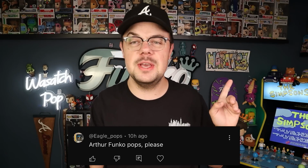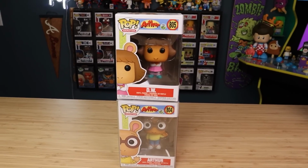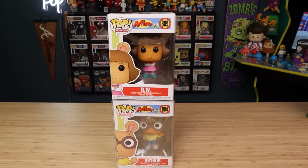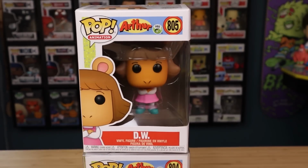Eagle_Pops wants to see some Arthur Funko Pops. Okay, I think actually you might be able to see him behind me. So these folks right here are the only two Arthur Pops that they have ever made. I gotta say, Arthur is like a PBS staple. When you think of PBS, you think about Arthur for sure, guys. We got DW right here and also Arthur. Those are the only two Arthur Pops that exist.